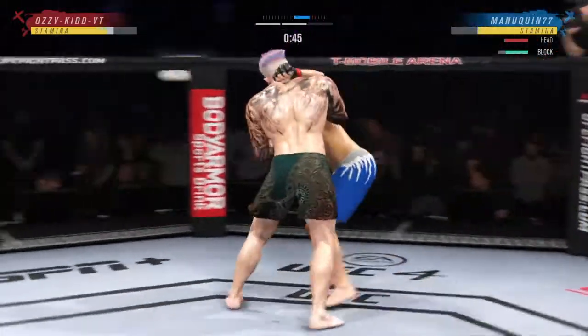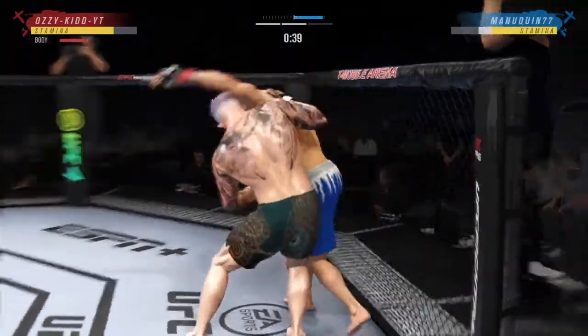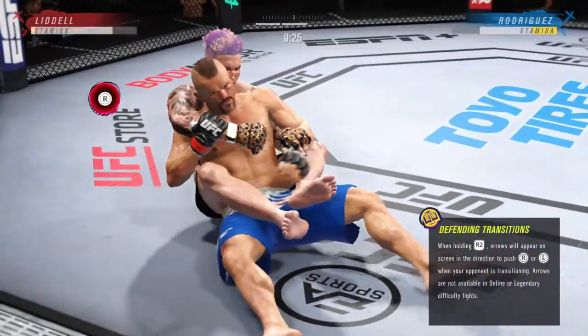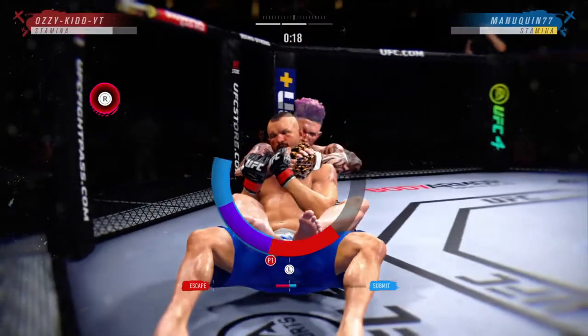Oh, a little single collar tie there. And now he's got the tie clinch. And now he's secured back position. Oh, man, look at that. Picture perfect. Got the leg in, got to his position, got it. He's going to start looking to try to attack a rear naked choke, and that's exactly what he's doing.